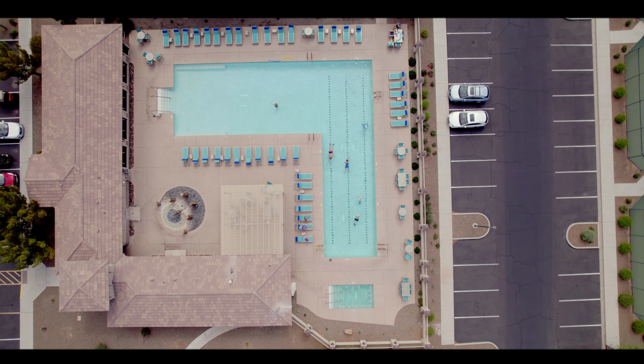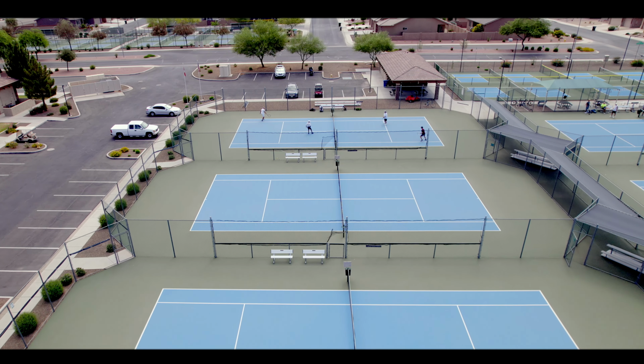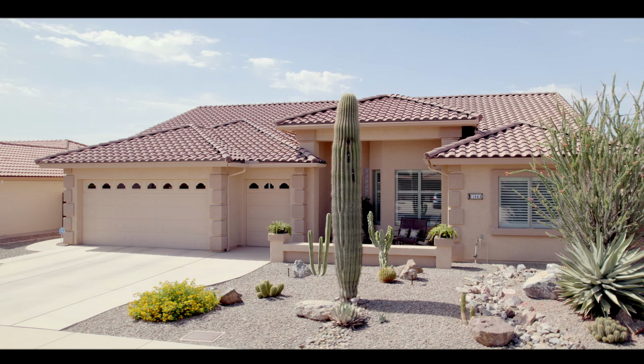Are you looking for a home with an open floor plan and an active adult community that features a pool, community center, and so much more? Well, you found it here at Sunland Springs Village in Mesa, Arizona. Welcome to 11043 East Natal Avenue.